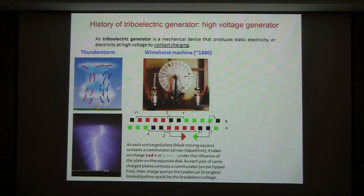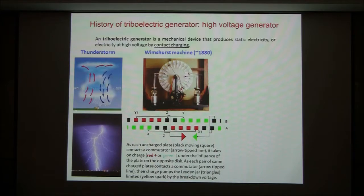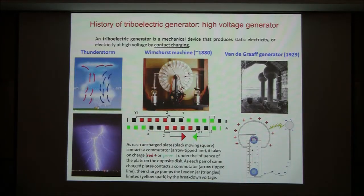In 1880, scientists built these washing machines, which utilized triboelectricity, driven by a belt here. Triboelectricity can generate a voltage drop, and a discharge can happen once the voltage builds up and reaches a critical number. Later on, in 1928, the Van de Graaff machine was invented.